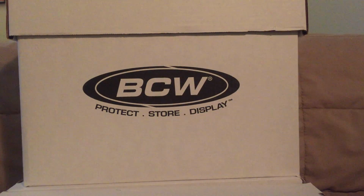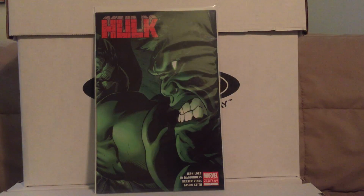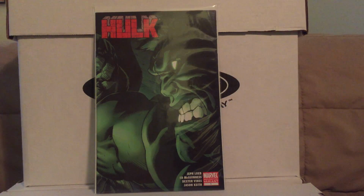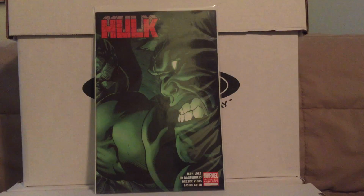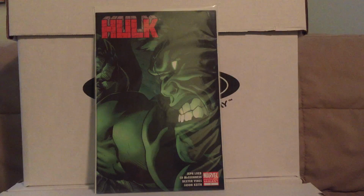The other one I got was Hulk number 1, the second print. Now you know I'm a big fan of second prints, and I've had this Hulk number 1 on my radar for a while. Not the second print necessarily, but I wanted to get the first appearance of the Red Hulk. I couldn't find the first print anywhere for a realistic price. I wasn't gonna pay anything over $5 for it. But I saw this guy and I was like, oh yeah, I forgot that Hulk number 1 has a second print, so I snatched this up as soon as I saw it. This was only $1, so I can't go wrong with that.